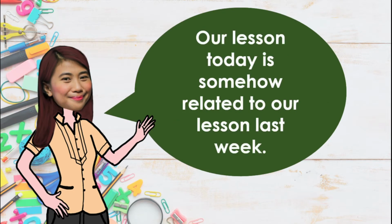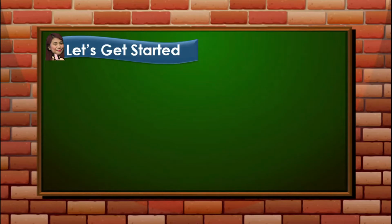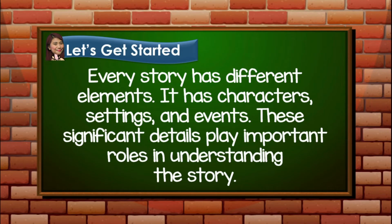Our lesson today is somehow related to our lesson last week. So, are you ready? Let's get started. Every story has different elements. It has characters, settings, and events. These significant details play important roles in understanding the story.